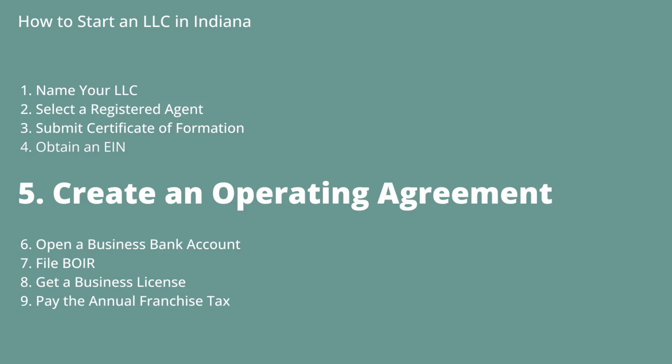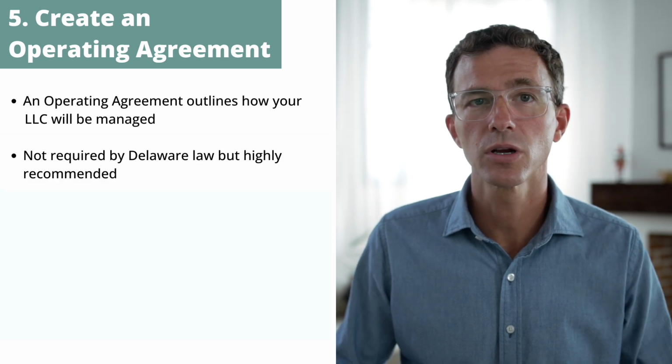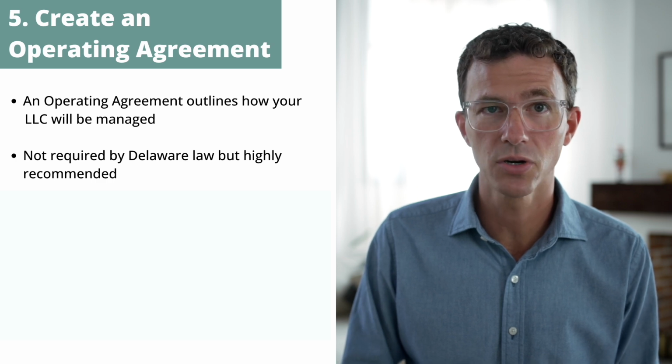Step 5, create an operating agreement. This document will state how your LLC will be managed. Delaware law doesn't require you to have one, but I recommend creating one even if you're the only member of your LLC.